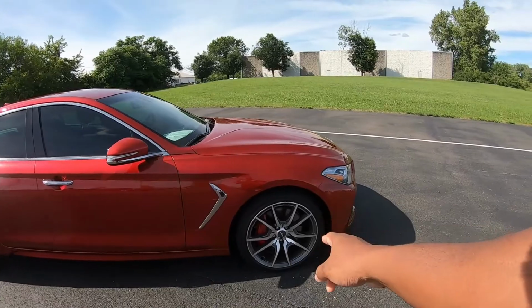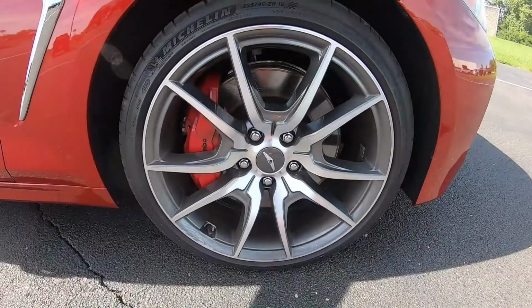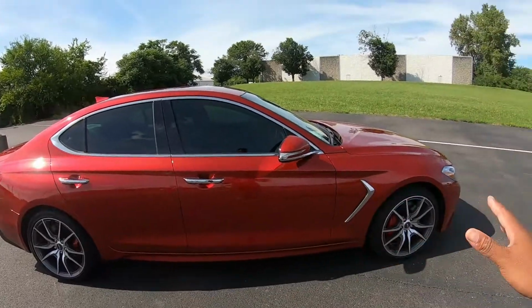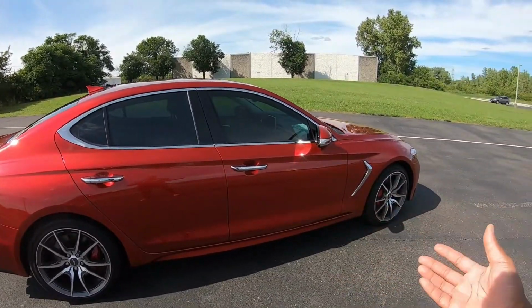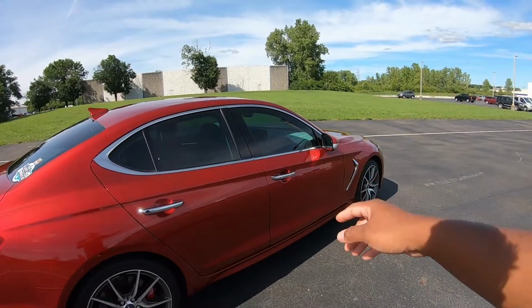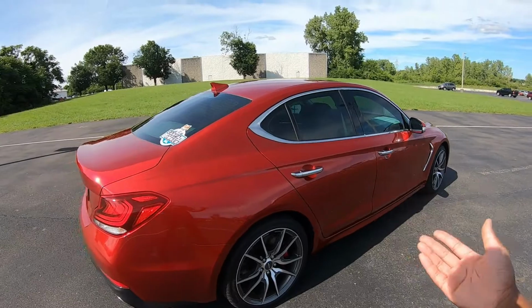You got 19-inch wheels, and then behind those, if you look really closely, you're gonna see that those are Brembo brakes, and they look good. These are nice wheels. This whole thing is very German styled, even though it's from a Korean automaker. So if you don't know, Genesis is the luxury brand for Hyundai, and so this is what you get. You got a little bit of chrome trim, I like that. You got keyless entry, side mirrors fold, all of that stuff as you would expect.